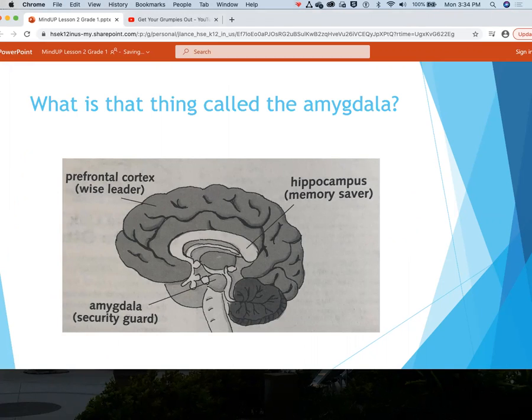Wasn't it surprising how many sounds we heard when we just sat and listened? The parts of our brain work together to help us pay attention to the sounds around us. Okay, let's review the parts of the brain. The amygdala's main purpose is to keep you safe. Another key player is the hippocampus, and this part is our memory keeper. The third key player is the prefrontal cortex, and it's at the top or front of our brain, and it helps us make good, thoughtful decisions.